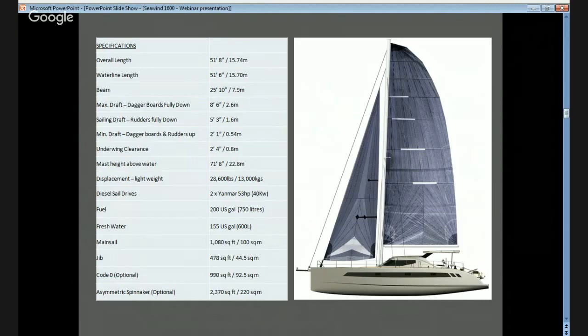Standard boat comes with the 53 Yanmars, and main and jib we've got 144 square metres, so plenty of power. It is a performance boat, so as you can see we've got carbon bowsprit on the nose there, so it's geared up for performance sailing, and obviously we've got a different range of code zeros and spinnakers to suit. So next slide, please, Brent.